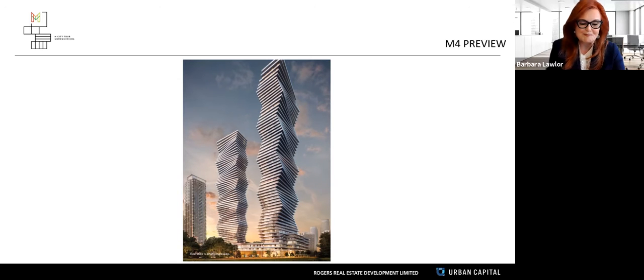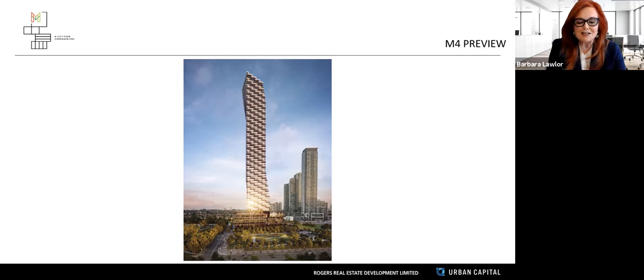While the site was being excavated for M1 and M2, we launched MCity 3 in the fall of 2018. We launched to a packed theater at the Living Arts Center. M3 is the tallest building in Mississauga at 80 stories, designed by IBI architects, featuring 948 suites. And once again, we hit a home run together with the sales, and MCity 3 started construction in summer of 2020. And we all wore our masks and socially distanced from one another. Take a look at what MCity looks like today, under construction.